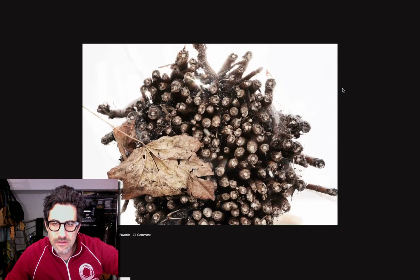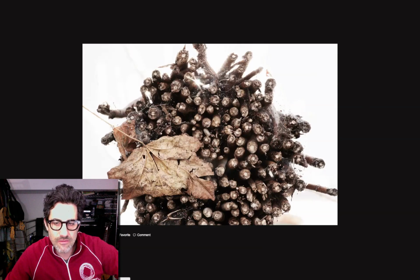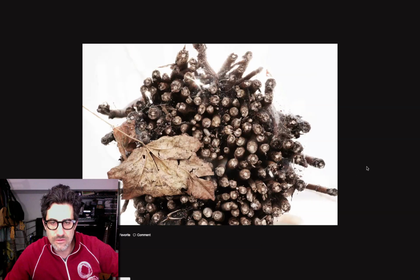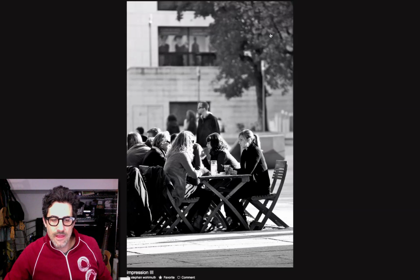Really nice textures going on there. Just as far as a still life, I like it. It's real nice, real good tones. I like these little light flares going on there. It doesn't really follow what was going on with your photo set, but it's still cool.